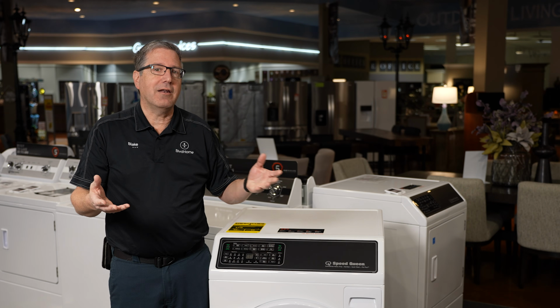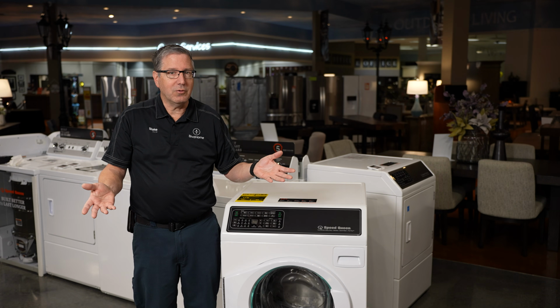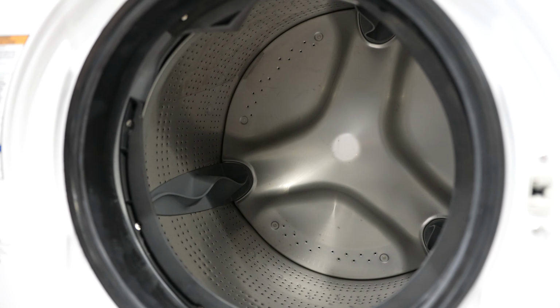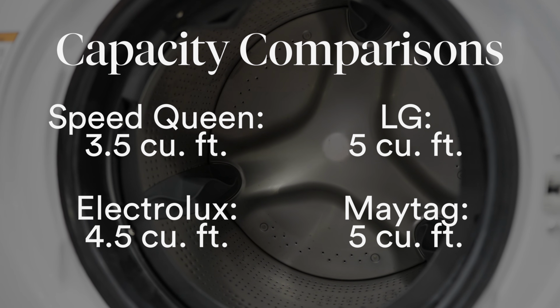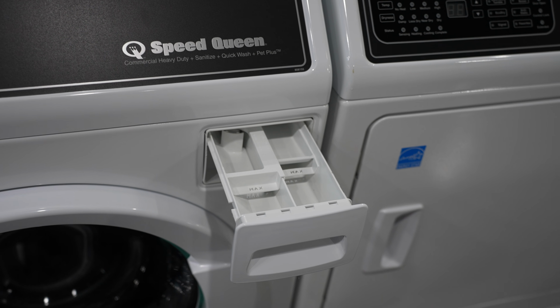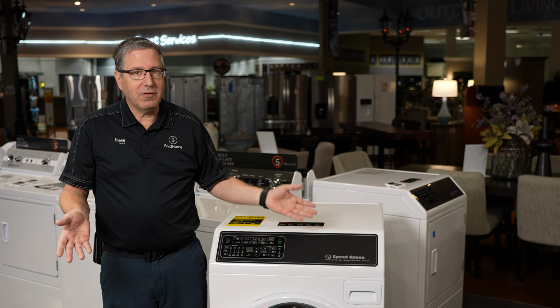So that takes it out of a lot of people's ability to purchase this machine unless they really want to spend the money for it. But this will last you a long time. The thing about this machine is it is smaller capacity than the other machines. This has a 3.5 cubic foot capacity. If you want a machine that's going to last a long time, that washes fantastic, you're not going to have to worry about it. You're going to have it in your home for decades. This is the machine for you.